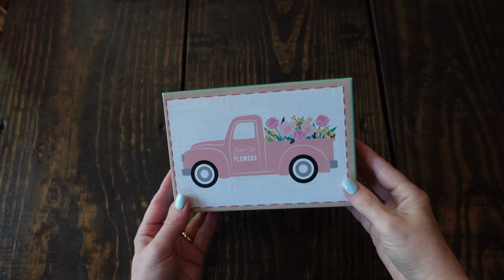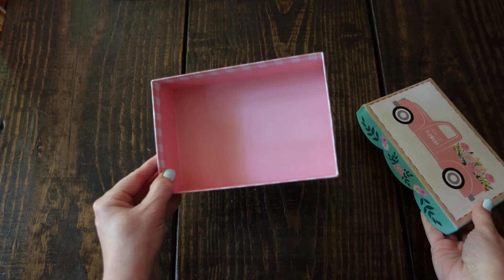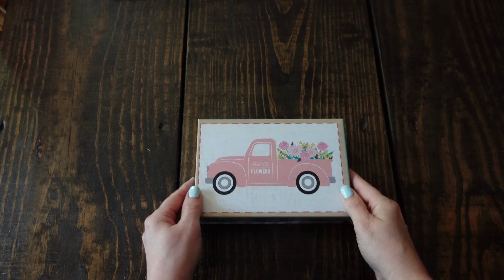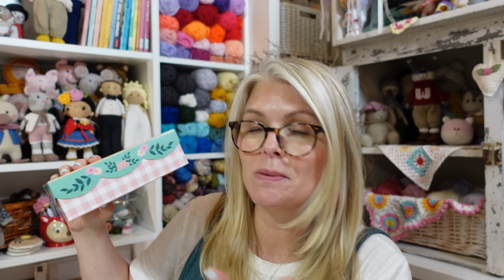I'm a sucker for a box, and this one is just so cute with that pink gingham and then the little flowers up here and the little scalloped edge. It's just a little cardboard box, but I thought this could be really cute to put a small project in or just put some scraps of yarn, but I thought it was really pretty, and I love to display things like this out in my craft room.